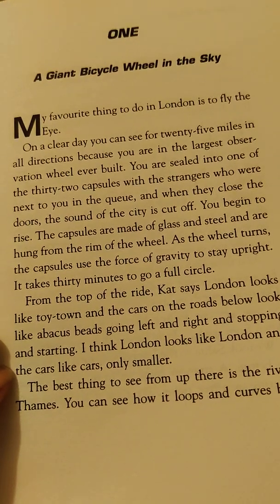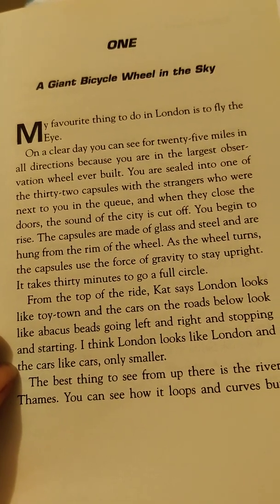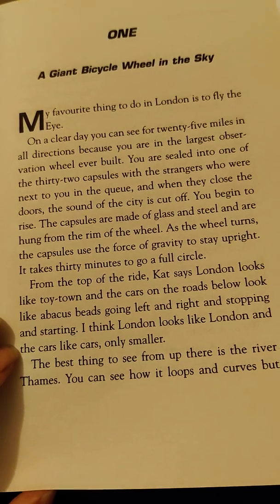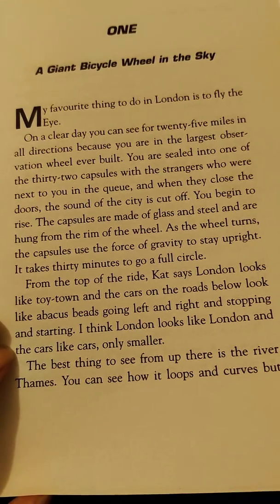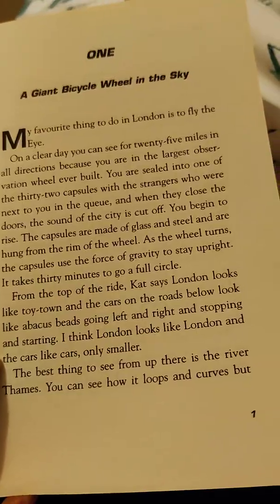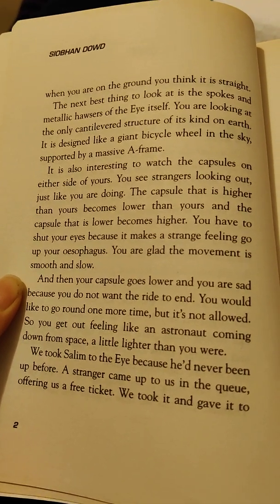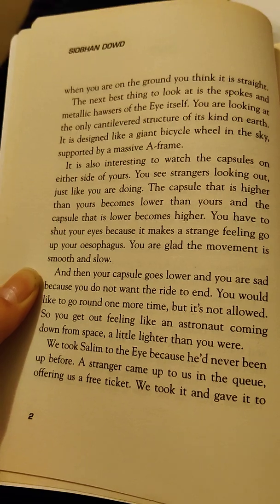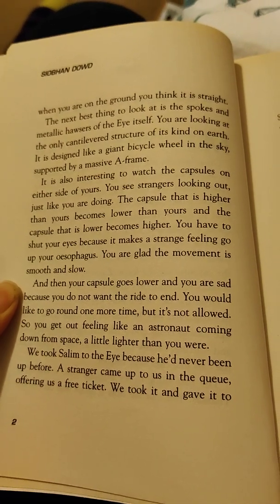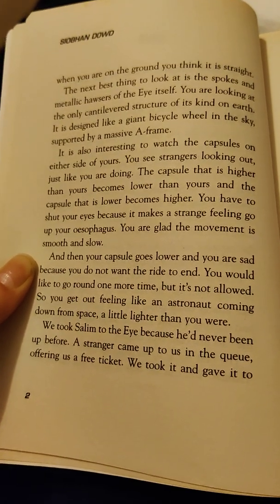From the top of the ride, Kat says London looks like a toy town, and the cars on the roads below look like abacus beads going left and right and stopping and starting. I think London looks like London, and the cars like cars, only smaller. The best thing to see from up there is the River Thames. You can see how it loops and curves, but when you are on the ground you think it is straight. The next best thing to look at is the spokes and metallic hawsers of the Eye itself. You are looking at the only cantilevered structure of its kind on Earth. It is designed like a giant bicycle wheel in the sky, supported by a massive A-frame.